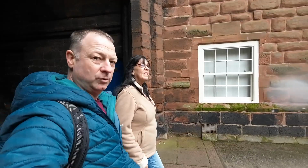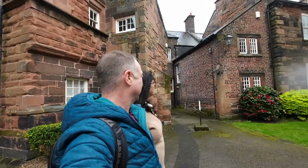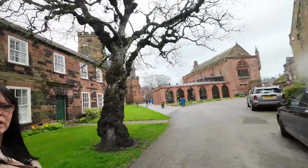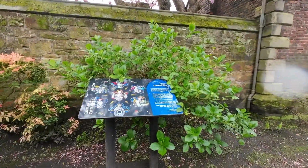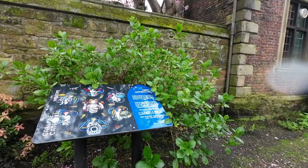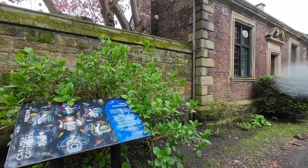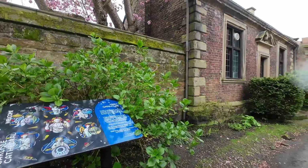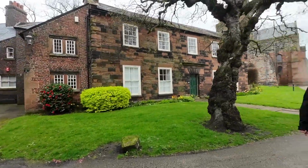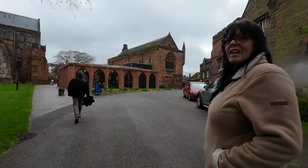Heading to Carlisle Cathedral now, where prayer and worship has been offered since 1122. That's some years ago, isn't it? Look. Abbey Gatehouse. Carlisle Cathedral has stood as a landmark in this city, and a beacon of the Christian North, since it was founded as an Augustinian priory in 1122. It's the gatehouse. That's why Carlisle is known as a cathedral city, isn't it? Okay, so it has a cathedral.